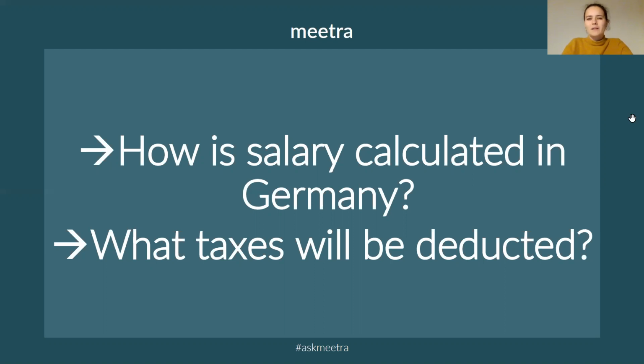I'm also going to answer the question, what kind of taxes or social security expenses am I actually facing, what's being deducted? Because we have a very particular social security system over here in Germany, which is mandatory for everyone. If you're an employee, it's different if you're self-employed. So you will have to pay social security, no matter where you come from. And the percentages are fixed. There are some variations, but that's definitely going to be deducted from your salary.